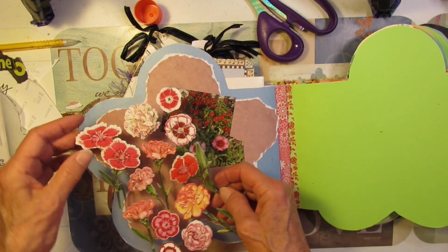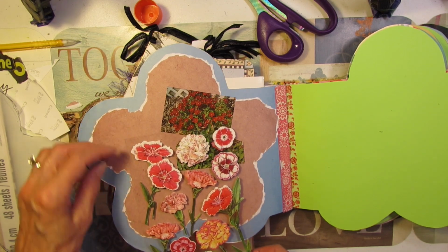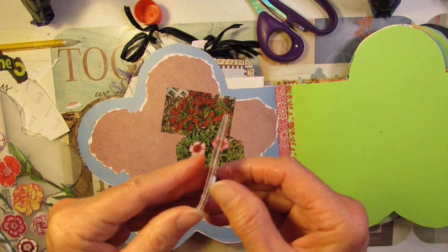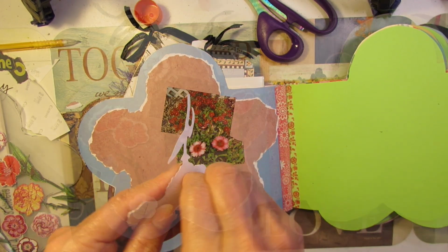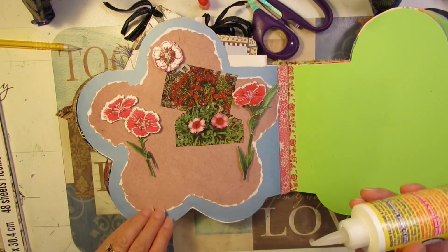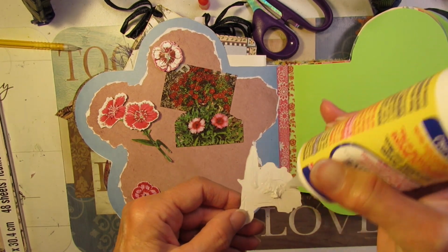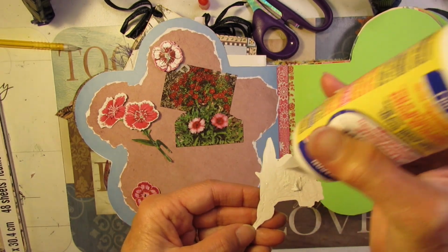Now dianthus, these are like carnations. Oh, these have those dots. Sometimes I take these off. I leave the one that's like in the middle, but I take the bottom one off. I think I'll put these stickers down like this. I am adding a little of this beacon glue on here. So I'll glue these down and I will do some journaling. And then I will come back.